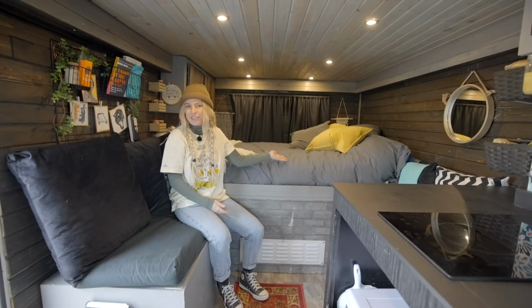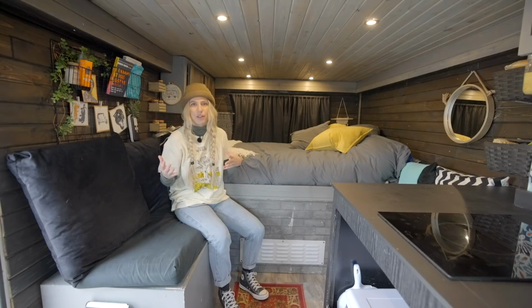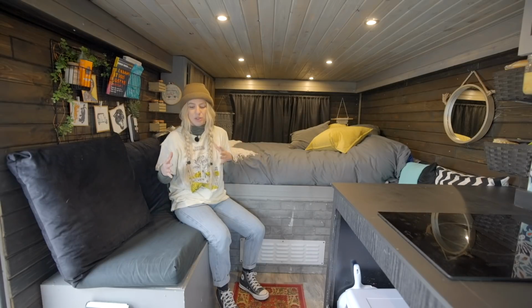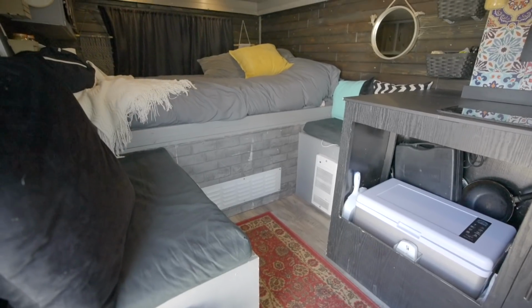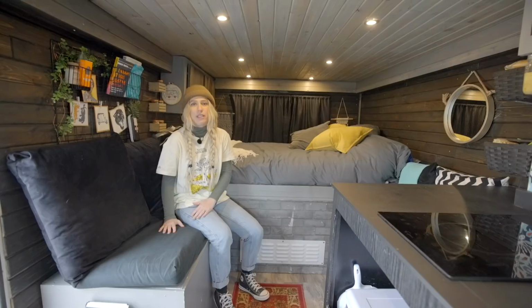So welcome to the back of our ambulance. It's a very, very simple build back here. I think that if you've watched any van tour at all, you would have seen some sort of similar setup. We have a bench on one side, bench on the other side, and we have a fixed bed. What I'm sitting on right now is our closet area.